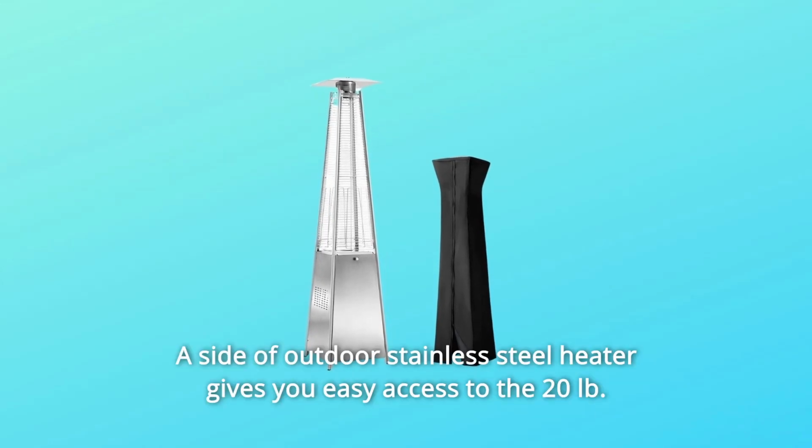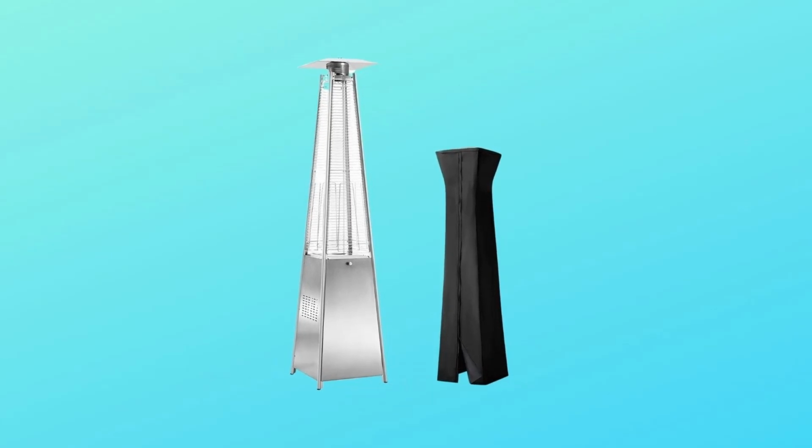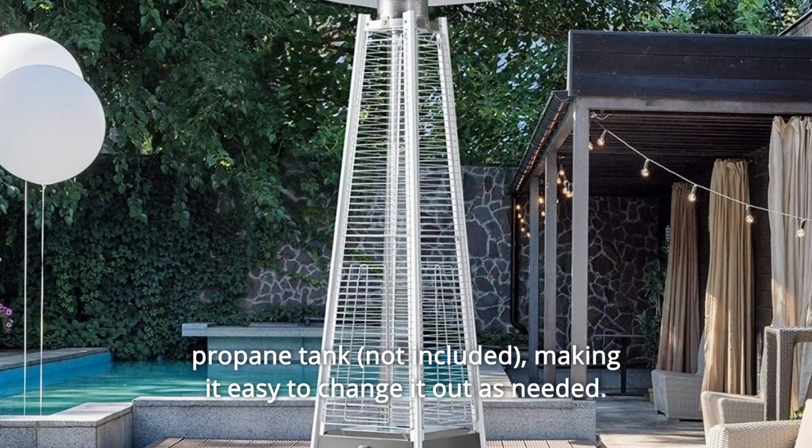Number 2. A side of outdoor stainless steel heater gives you easy access to the 20 pounds propane tank, making it easy to change it out as needed.